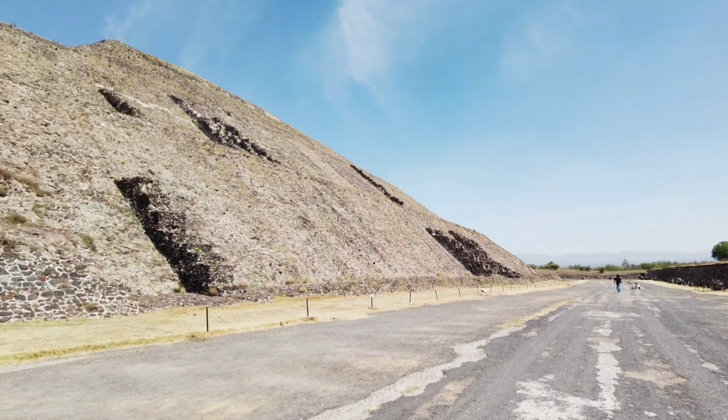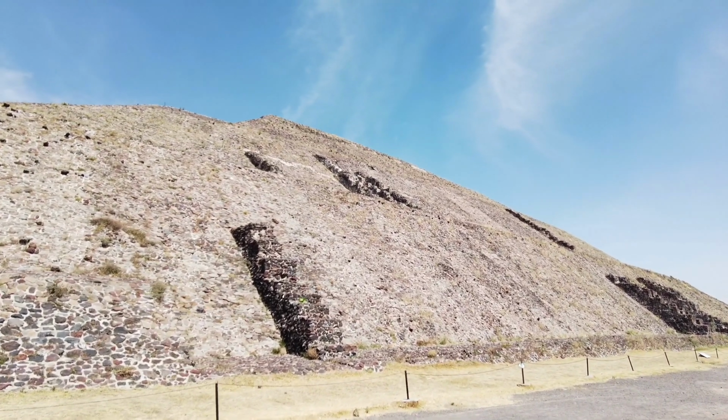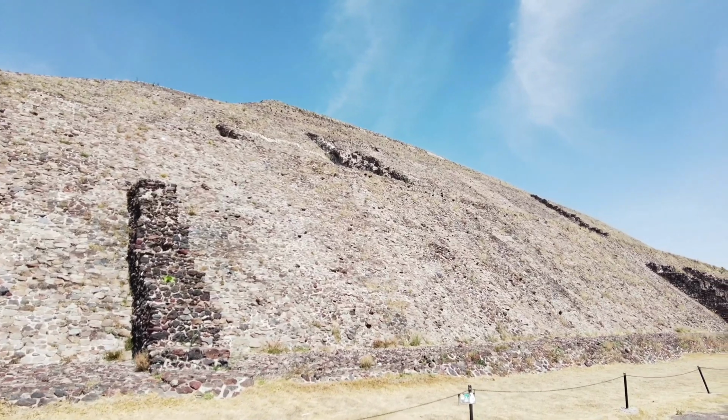This is actually the south side of the pyramid here. See, they've got plants growing in there, in between the rocks. It's like a lettuce, some sort of cabbage or something.